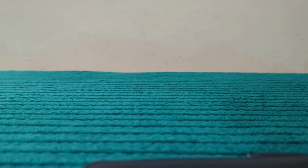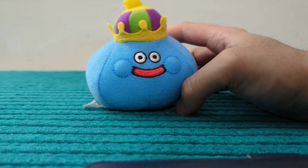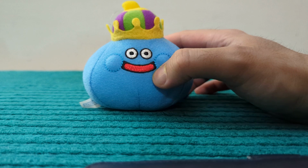But I'm actually pretty happy for this. This is the winner here. Let's go over the plushies I got from this one mystery bag, and we're just gonna start off with this blue blob right over here. Slime King from Dragon Quest.